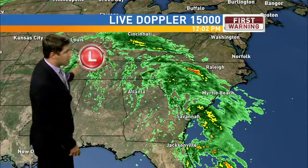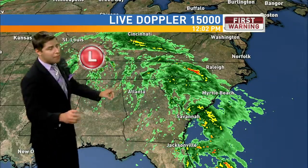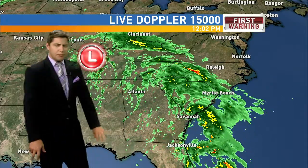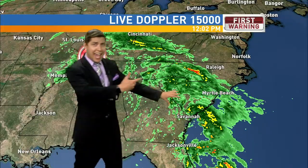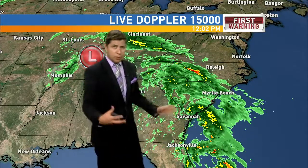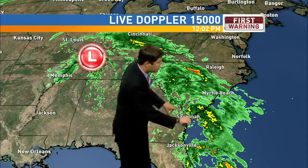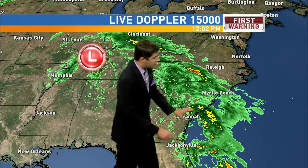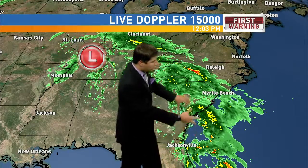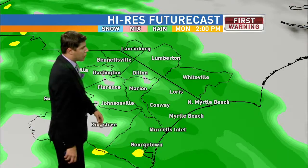It's all coming from this area of low pressure across the Tennessee River Valley. There's a warm front draped across, and what that means is behind this warm front, plenty of Gulf of Mexico moisture. Ahead of the warm front in our area, we've got easterly winds pulling in Atlantic moisture. Both moisture sources converging across our region. Something interesting, a little bit of a meso-low now forming just off the coastline of Savannah. That's a little bit of spin, which will also help induce some even heavy rain showers as we progress throughout the afternoon hours. High-resolution futurecast will show that.